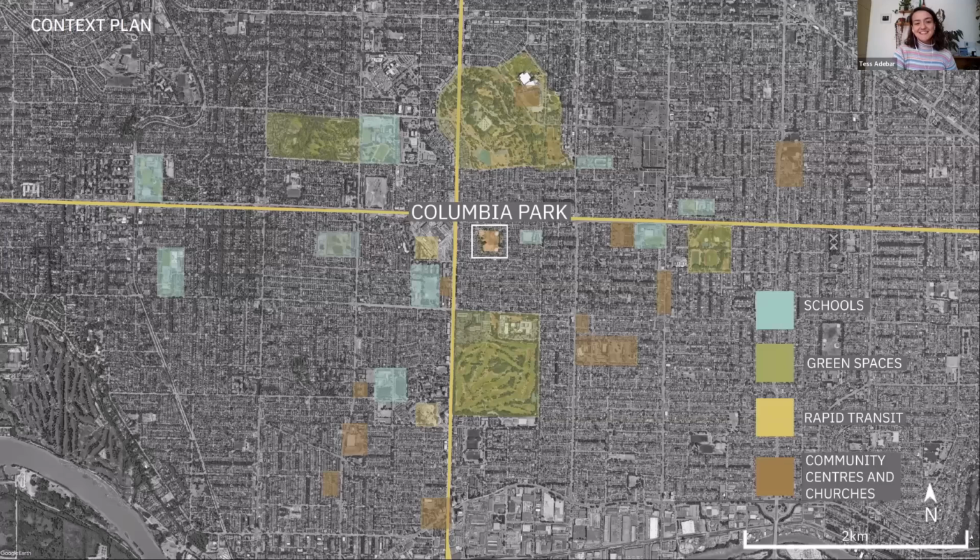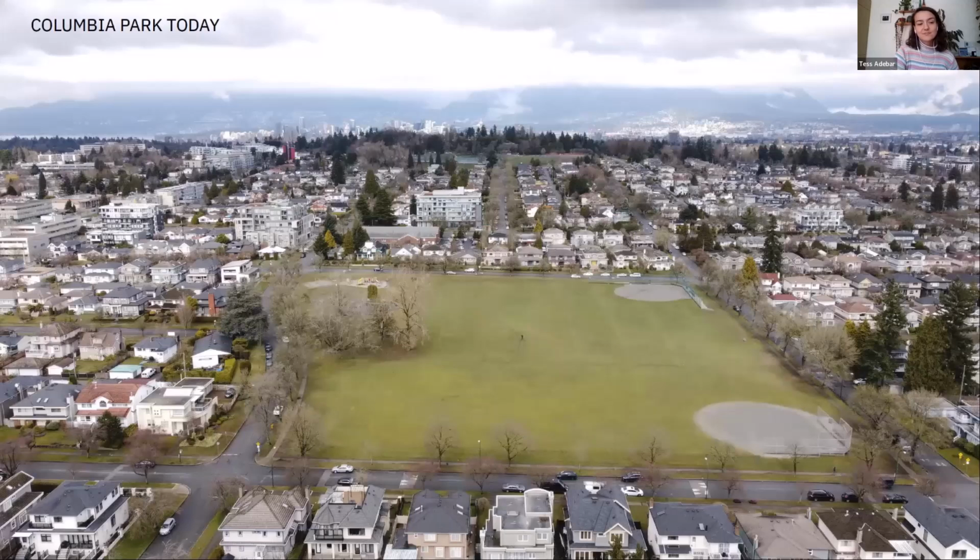So here you can see the surrounding context of the site, which we've all been introduced to already, located on the unceded territory of the Coast Salish people. The Columbia Park of today is surrounded by low-rise and single-family homes. The park is relatively flat and its programming is unactivated. On a clear day, it does have lovely views of the North Shore Mountains.